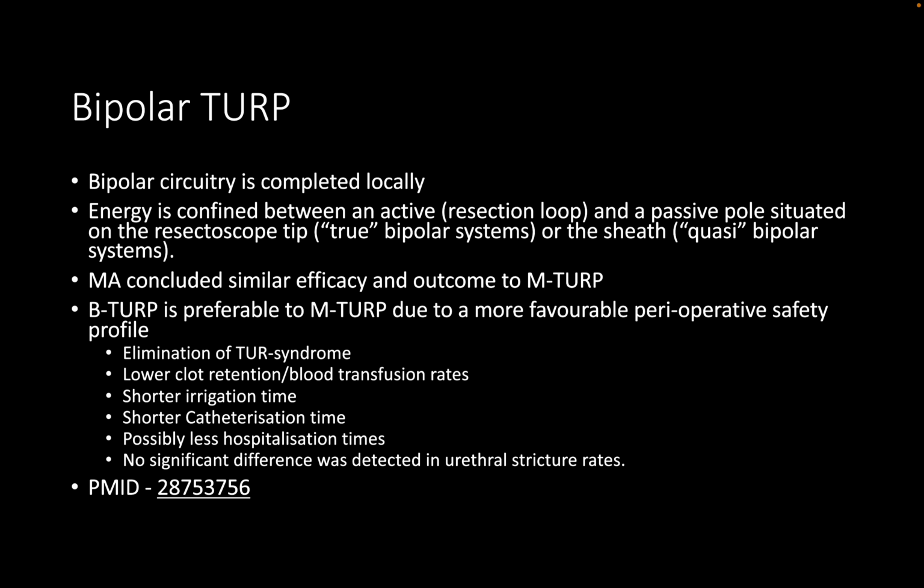Okay, you initially mentioned bipolar TURP. What is the advantage of bipolar compared to unipolar? Bipolar TURP has shown from the Cochrane review studies a comparable effect to the monopolar TURP in terms of IPSS score and Qmax, but it does have an advantage in the peri-operative complications: less transfusion rate, less hospitalization time, and less catheterization time.